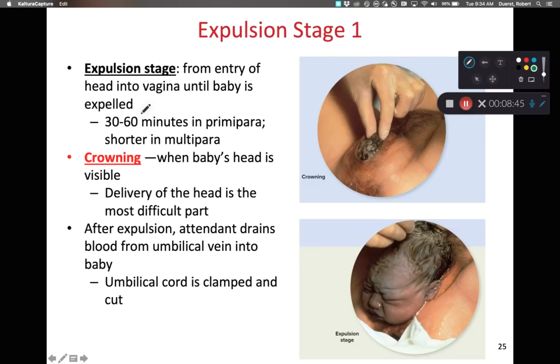You've just created the opening. Now you need to get the child through the opening. And the big barrier to human vaginal childbirth is the size of the child's cranium. So when we think of primipara, first-time parents, these mothers are going to spend 30 to 60 minutes pushing the child out for the very first time.